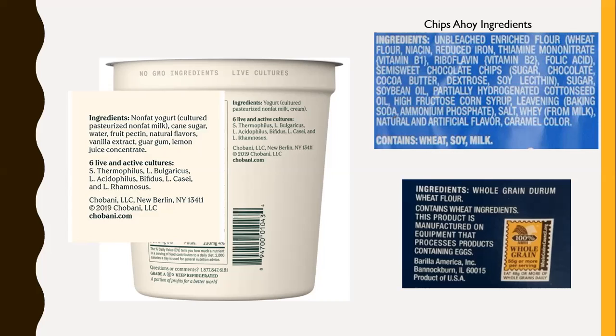Chips Ahoy ingredients, I added this because, for example, I said 10 ingredients or less, and this already has a lot of ingredients. The first ingredient is unbleached enriched flour. Anytime we buy a whole grain product, the first thing listed should say whole. So I already know this is technically not a whole grain product, because the first ingredient is unbleached enriched, which are terms we want to not aim for.